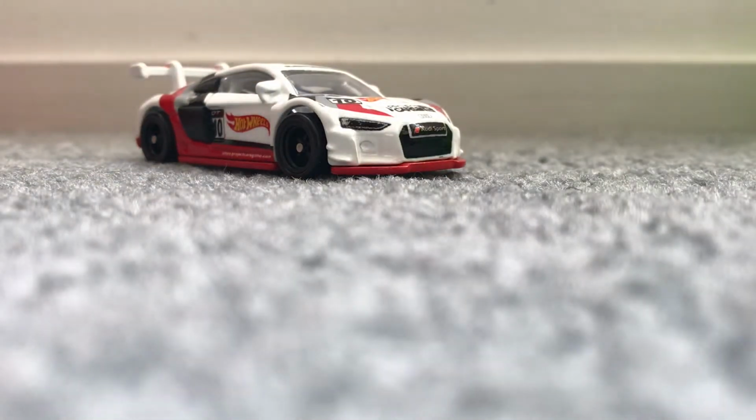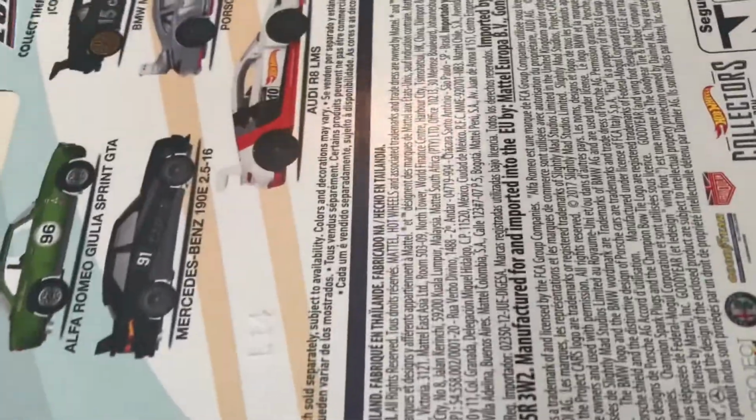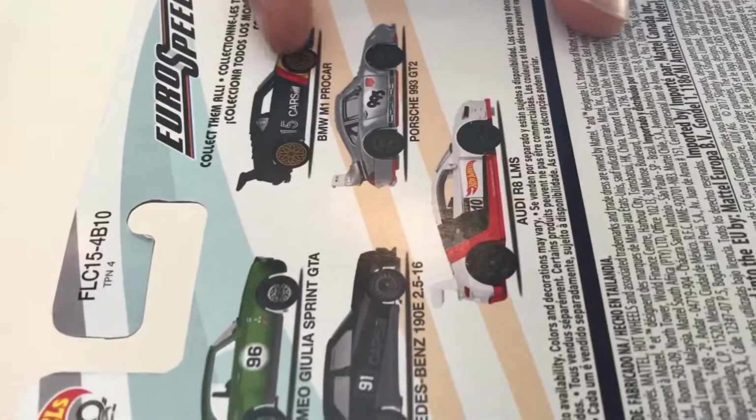And then one of the things you've probably been waiting for, the Audi R8. This thing is one of the best rolling cars from the Eurospeed series. Eurospeed! That's pretty. I've got every single other one. But for some reason, I don't know what was in my head when I first found the series, I got every single one except for the BMW M1 and the Audi R8. I was like, they're probably both my least favourites. But as you can see on the back, my least loved is the BMW here, and my most loved is the Porsche.